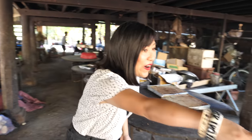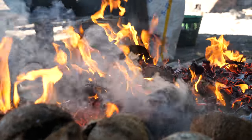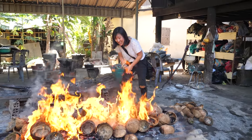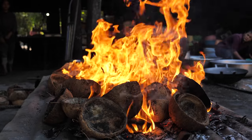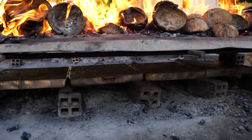And then, whoa, I've never seen a setup like this. This is where the dessert's cooking. So this is a makeshift oven, essentially. They've got a big piece of corrugated iron. Oh, the heat coming off of this thing is insane. They're burning coconut husks on the iron, and they're cooking the pans of cake, the sticky rice and coconut cake underneath.